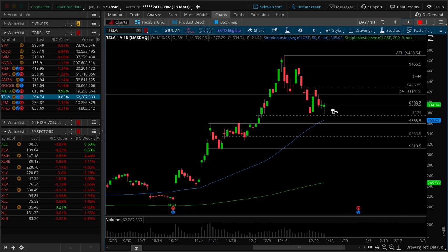Hammer candle on Friday. All it's got to do here is show me some love over 415. I think you're back off to the races towards the highs. That'll help the case for the S&P and the NASDAQ to remain slightly more bullish. That is on Tesla here.